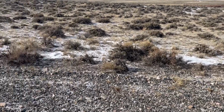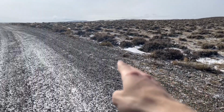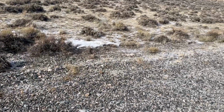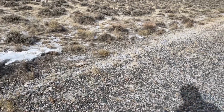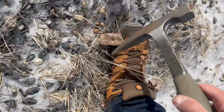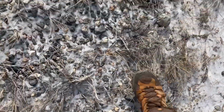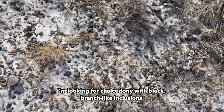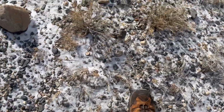You seem to have found some larger rocks. They're just all lining the side of the road here, which is usually the case. You'll find a lot of what you're looking for in the gravels of the spots that you're exploring sometimes. Yeah, they're not usually that red color. You're looking for a clear, transparent chalcedony with little black tree branch-like dendrites inside.